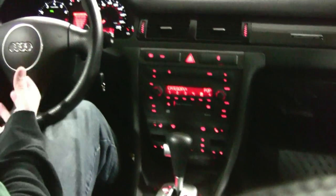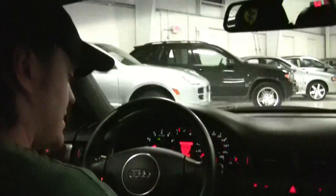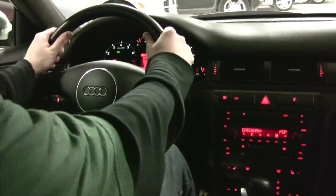Smells new. You can smell the leather. It's got an Alcantara roof liner as well, so that adds in kind of the aroma of the interior, but I cannot stress how close to new this car is. This steering wheel feels great.